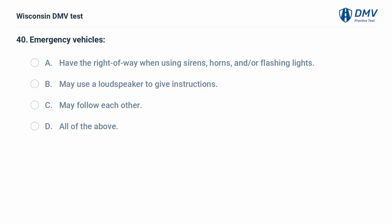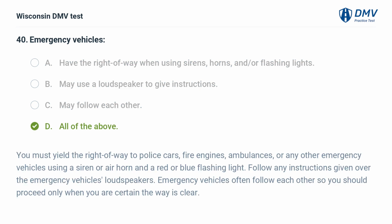Emergency vehicles: A. Have the right of way when using sirens, horns, and/or flashing lights. B. May use a loudspeaker to give instructions. C. May follow each other. D. All of the above. D. All of the above.